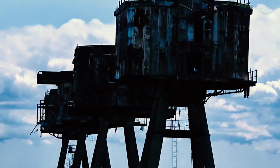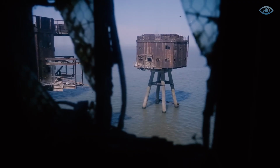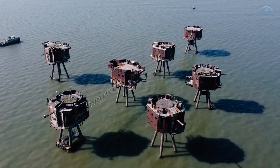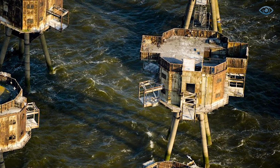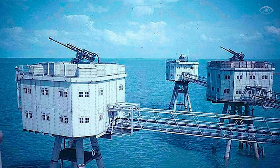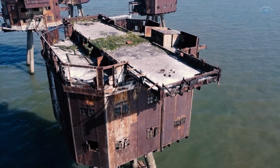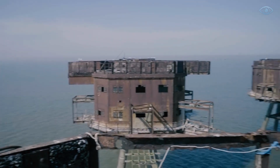The support towers had 7 floors, with 4 housing the fort's garrison, and the remaining floors used for generators, fuel, freshwater supplies, ammunition storage, and other necessities. 4 forts were constructed in total, 2 of which remain today. Although decommissioned in the 1950s, they played a crucial role in defending Britain against Luftwaffe attacks.